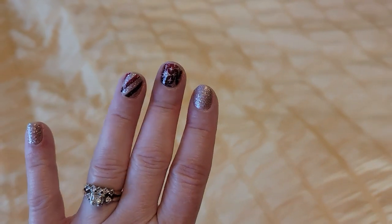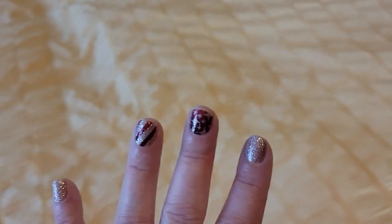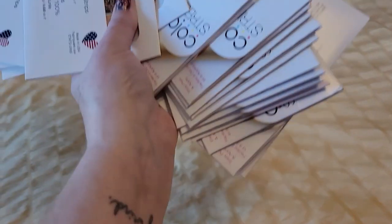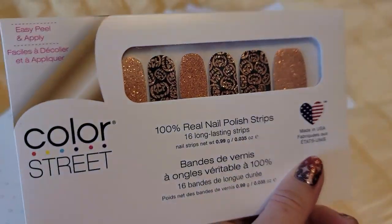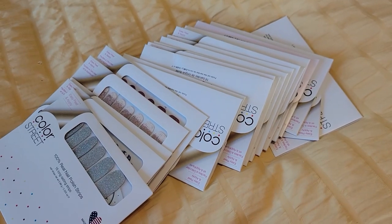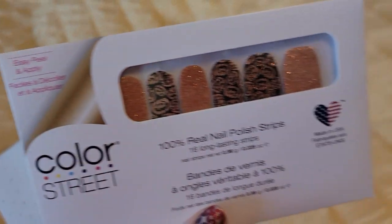I get a lot of people asking me about my nails, and I don't like to go to the salon. I don't have time. I don't want to sit there. So this is what I am obsessed with. Color Street. These are Halloween. I forgot that. This is what happens when you have a collection. You forget some of the ones that you have.